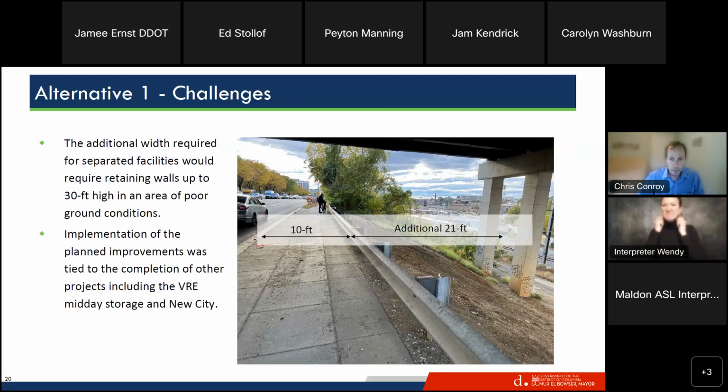As Jamie mentioned, there are challenges associated with that design. With this slide, what we're showing is really one of the biggest challenges. On the north side of New York Avenue, the additional width necessary from the curb out to the edge of the 10-foot separated bike trail is about 30 feet. And so we would need to provide an additional 21-foot width outside of the existing barrier there, as shown on this image. It's an area of poor ground conditions, and so that would be a significant retaining wall.